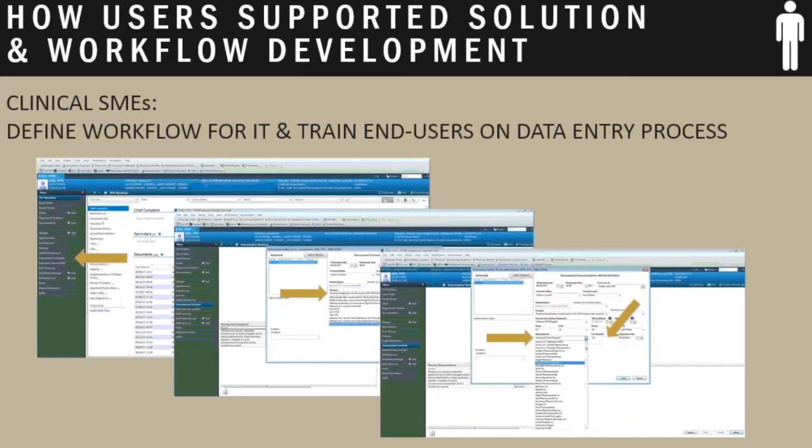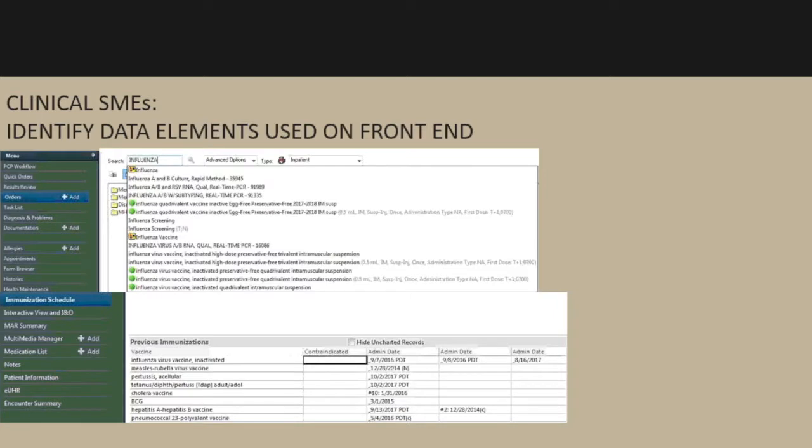So again, here what we're showing is the clinical SMEs. Our nurses and public health people helped identify the workflow on the front end on how to properly enter this into the front end of the electronic health record system.